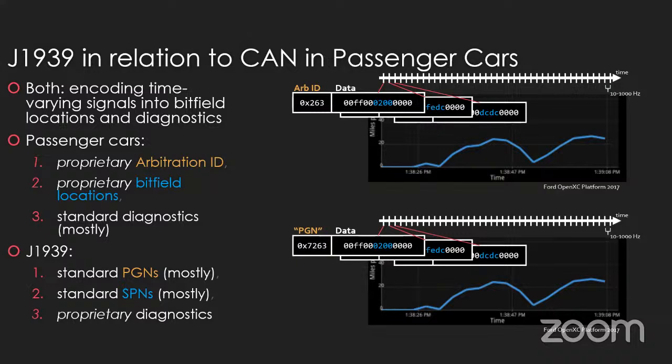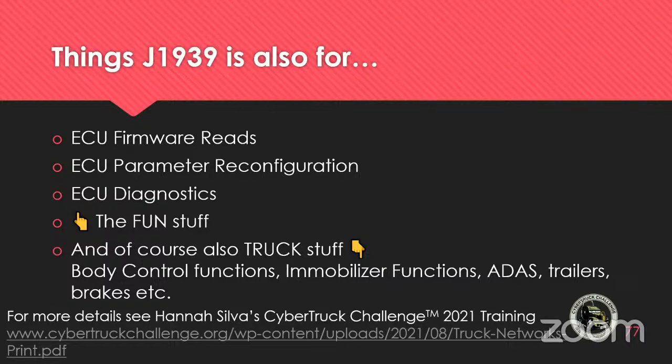Okay. In trucks, it's the opposite. In trucks, the fleets wanted to be able to buy a brake controller from here and an engine from there and a transmission from here and have them all work together. So they standardized the time series encoding in J1939, but the diagnostics are all proprietary. The good news is that the diagnostics today almost entirely run on UDS. Even though what comes after the UDS layer is proprietary, it still uses that first layer of UDS. And the diagnostics in J1939 is used for all the fun stuff. Firmware reading, reconfiguration, cycling air supply valves, all the cool things, okay?